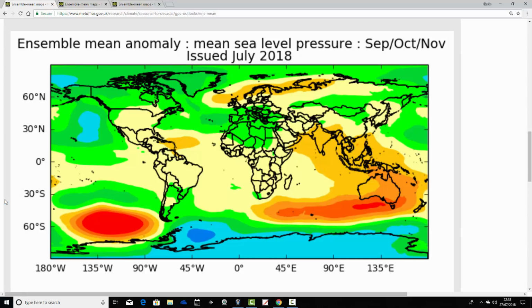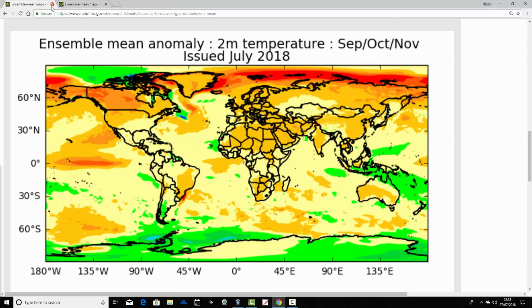Then finally, we've got the UK Met Office. So this is mean sea level pressure anomalies from the UK Met for the autumn of 2018, with a large area of high pressure close to the UK and Northern Europe as well. Low pressure is around here in the Atlantic and also up there as well. So an anticyclonic signal continues into the autumn with the UK Met's GloSea5 model.